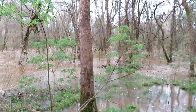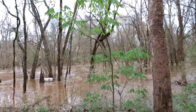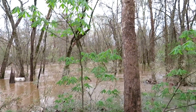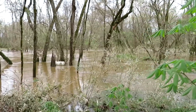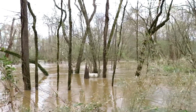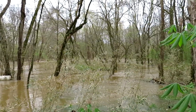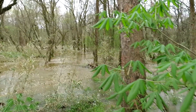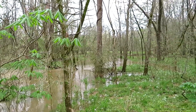There's a rock bar trail that leads out to the banks of the Flint, but that would be impossible to reach. It's probably 3 to 4 feet underwater at least. There'd be no way to access it. You see the waters rushing into the fields.